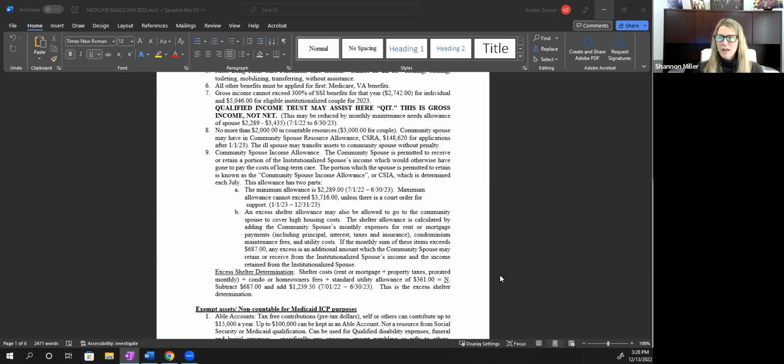So that's it. You guys can see the excess shelter determination down there at the bottom. And again, I just let Kimmy do it. But if we had to do it ourselves, that's how we would calculate it.